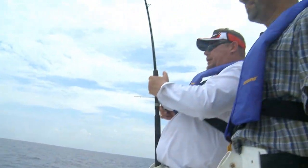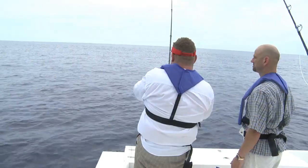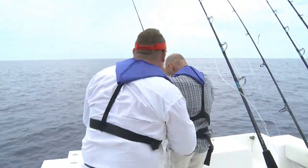That's the whole idea, just keep the pressure so the rod's bent all the time, follow the rod down, reel down, and kind of lift up. These belts are absolutely phenomenal for that. That's it, reel, reel, reel. Here, take it over. I can't see, my eyes are burning.